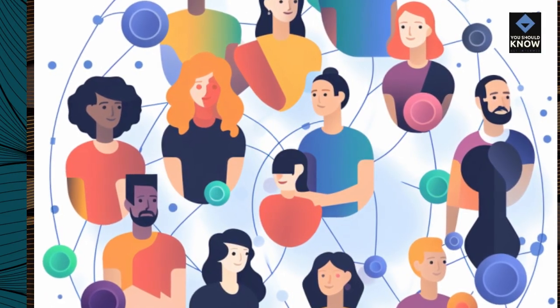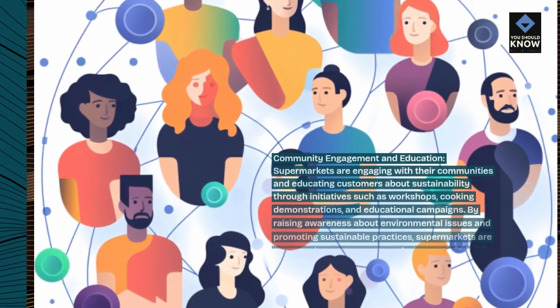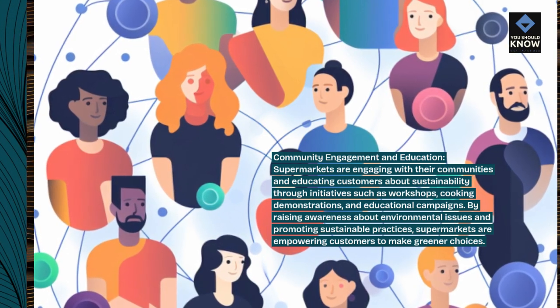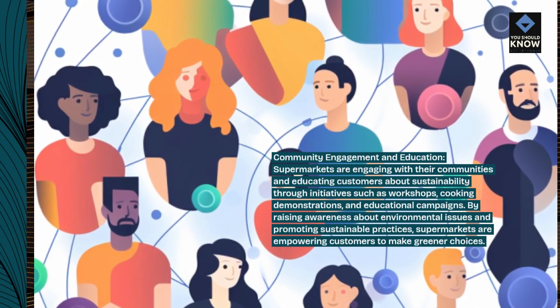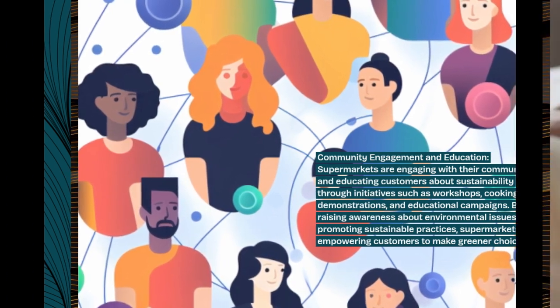Community engagement and education. Supermarkets are engaging with their communities and educating customers about sustainability through initiatives such as workshops, cooking demonstrations, and educational campaigns. By raising awareness about environmental issues and promoting sustainable practices, supermarkets are empowering customers to make greener choices.